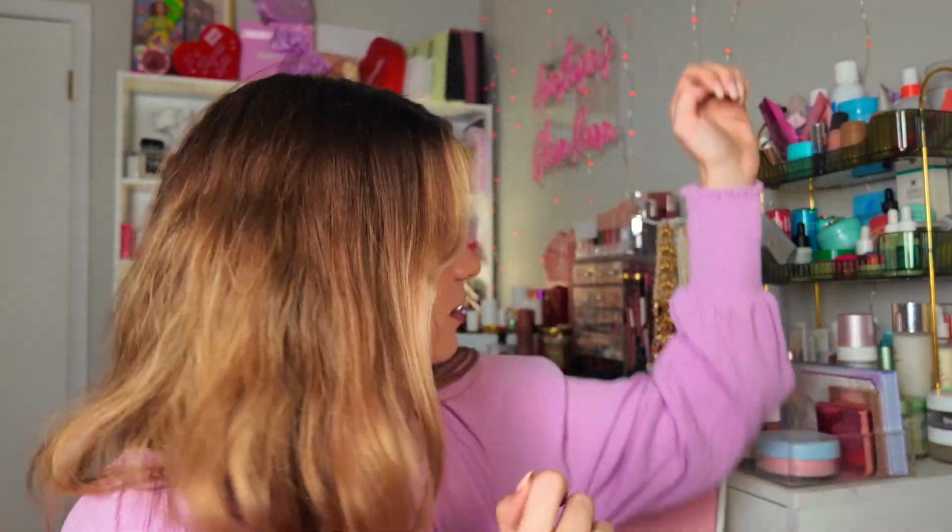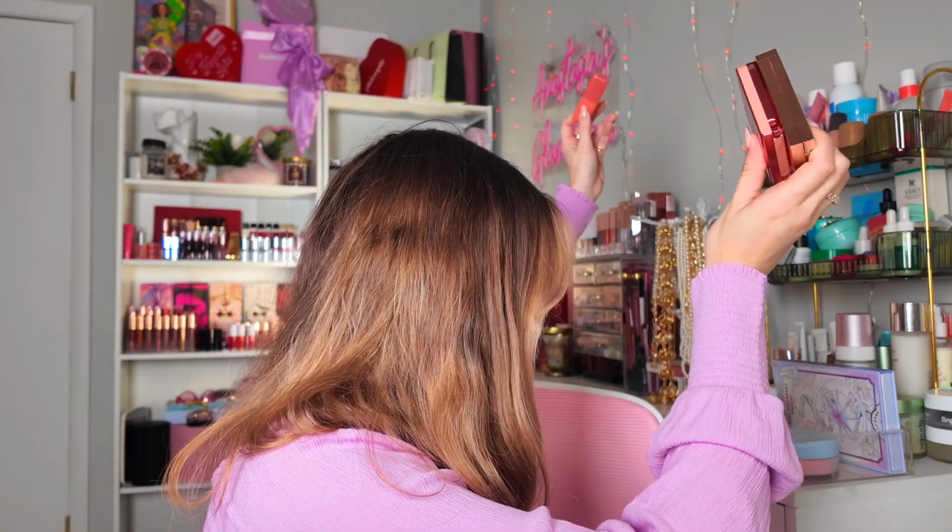Let's get into some blushes because there were obviously a lot of blushes coming out. As per usual, blush is still super trendy. And I picked out 3 or 4, I think. 1, 2, just 3. That's pretty good. All right, so let's get into this.